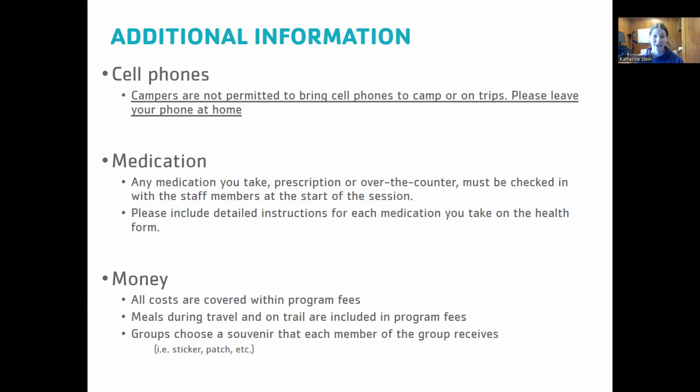You don't need to worry about bringing cash, a debit card, or credit card on trail. All costs will be covered by Camp Echo, including meals, snacks, drinks and sodas along the way, and even a souvenir for every camper.